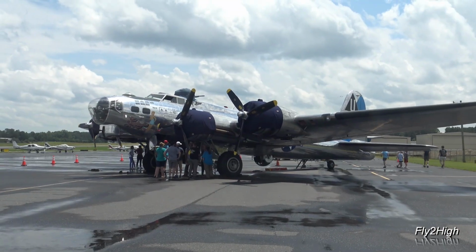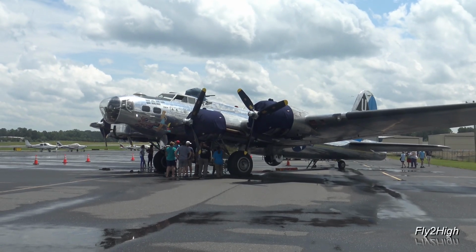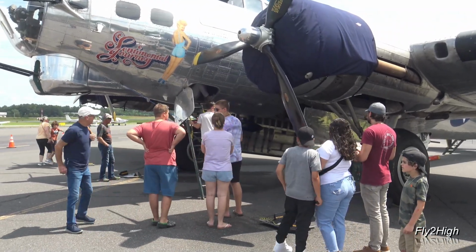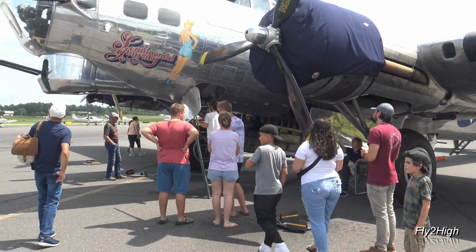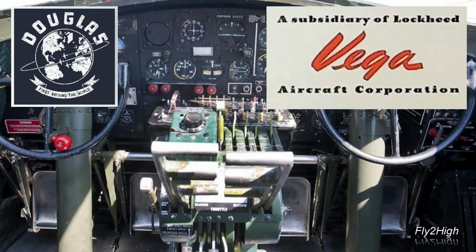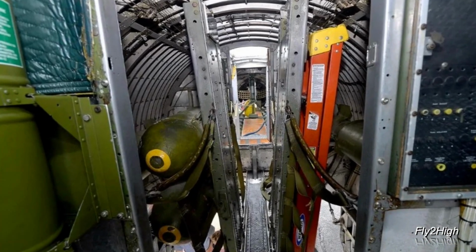Although the B-17 was designed, developed, and built by the Boeing Aircraft Company, when America entered World War II in December of 1941, the U.S. Army Air Corps' appetite for the aircraft skyrocketed. Demand outpaced Boeing's ability to produce the aircraft. To meet the demand, Douglas Aircraft in Long Beach, California, and Vega Aircraft in Burbank were put to work building copies of the B-17 under license.